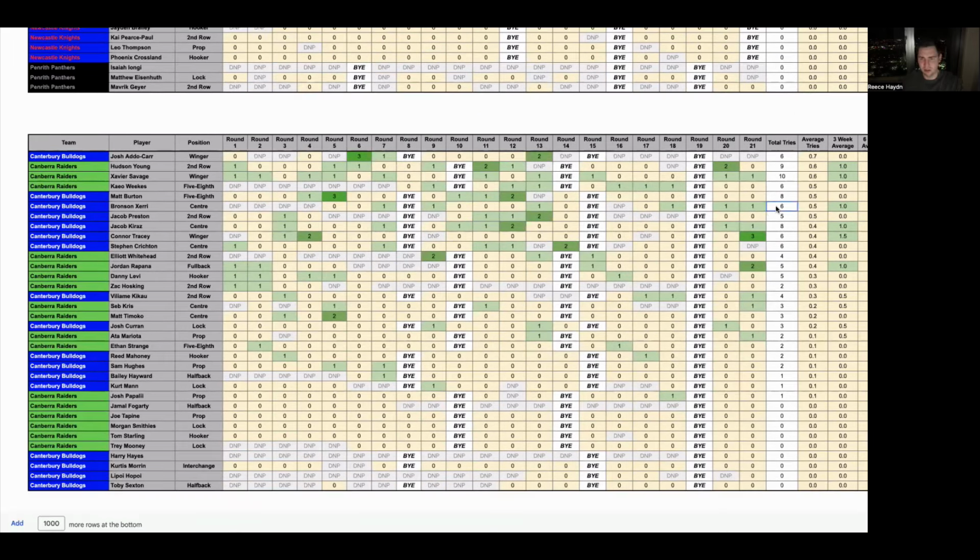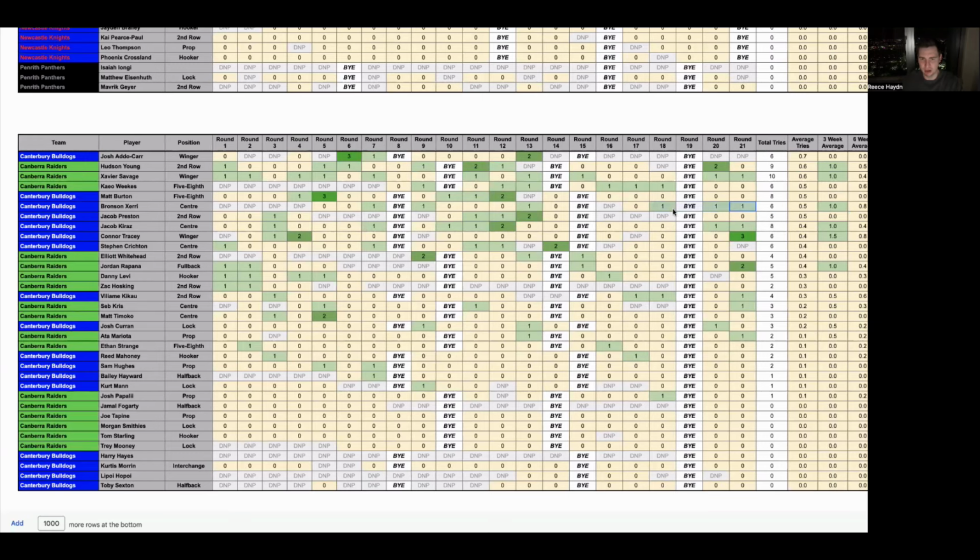Bronson Cherry has scored 6 tries on the season. He's scored a try in his past 3. And then Stephen Crichton missed last week, back in the lineup. Scored a number of tries through the mid part of the season. Hasn't scored in his past 3. But I think he can bounce back here against the Raiders side, especially with the Bulldogs being back at home. Crichton also has a really good record against the Raiders. He scored 6 tries in his past 4 games against them and scored a try in each of those.